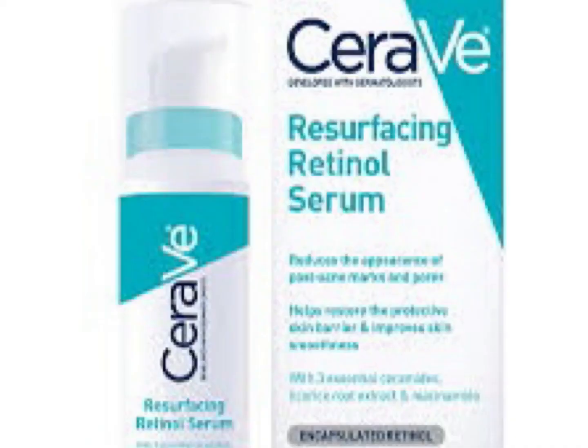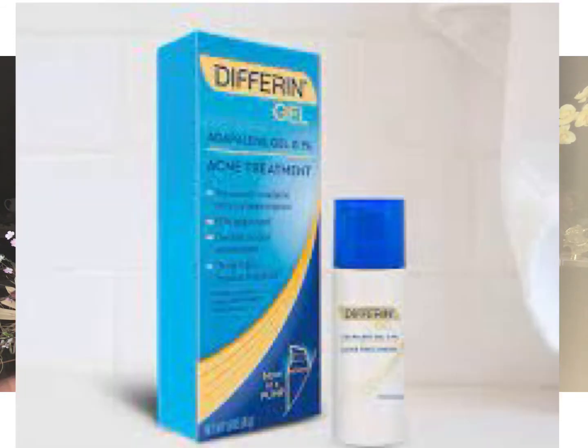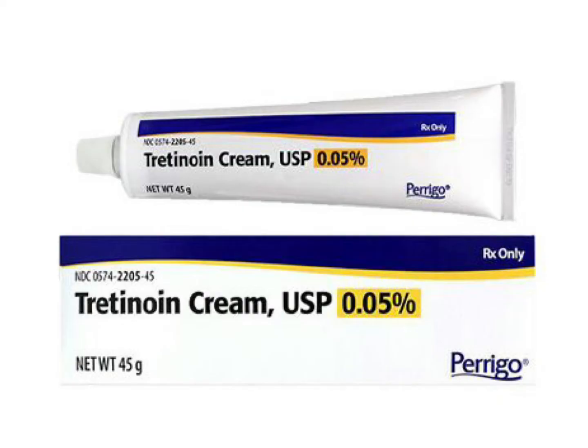Is there anything else you can do other than retinol? Yes. But where can you get retinol before I move on? Retinol, you can get it over the counter. Think about CeraVe, the resurfacing retinol renewal serum. You can use those. And like I said, third day, then second day, and then several weeks later, you can do it every day.